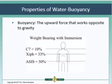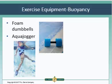So this can be used in individuals to unweight their joints. If somebody has such severe degeneration of their knees that you want to unweight them while they're exercising and put them in the pool, the deeper they go, the more you're going to unweight them. But this factor of buoyancy can also be used for exercises. Here's some pictures of some exercise equipment that use buoyancy.